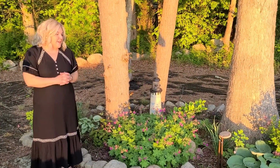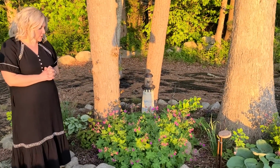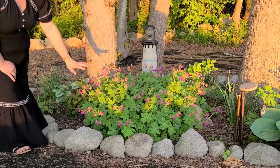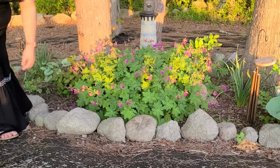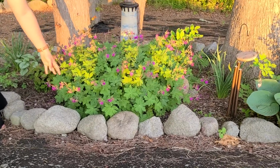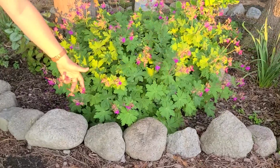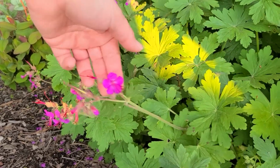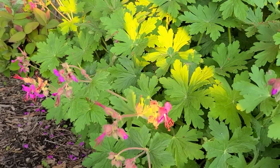So in this bed, there's a couple of things that I will show you that are looking really nice. This is my Geranium macrorrhizum, and it has such a wonderful scent, and it also just finished blooming. It sends off these little pink blooms that are really sweet, and this makes an excellent ground cover.